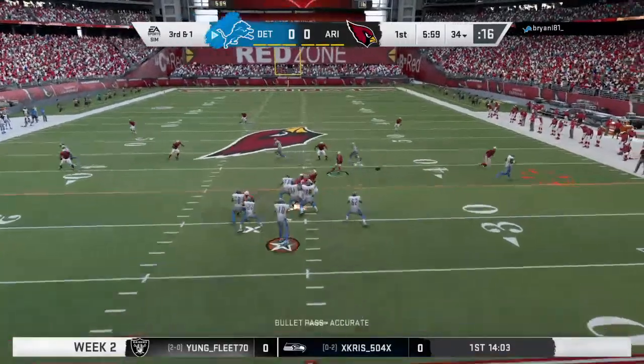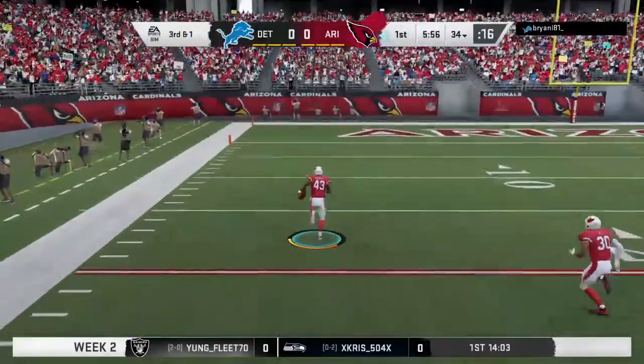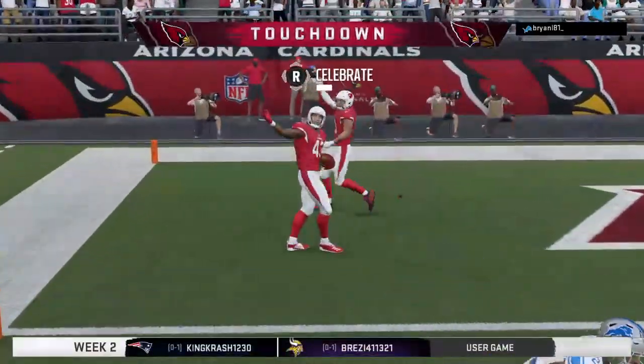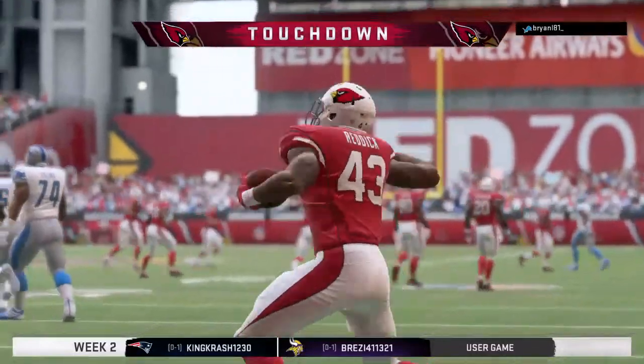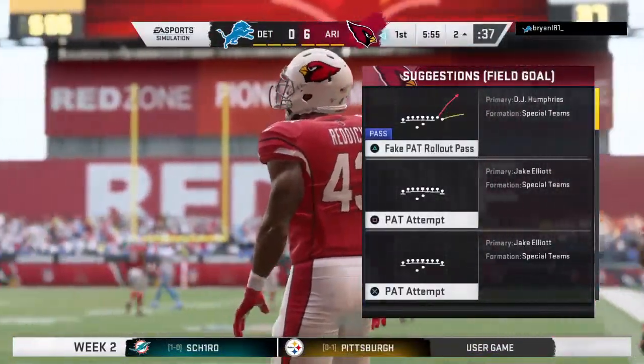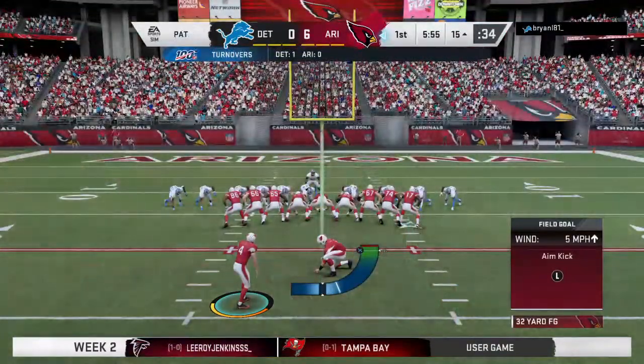Back to throw. Herbert. He rifles one that's intercepted. Picked off near the 34. And he will score. Touchdown, Cardinals. Well, it was 3rd down. Defensively, they were just hoping to make a play and get off the field, get their offense on. Instead, they did one better. Pick it off, take it into the end zone.